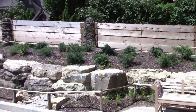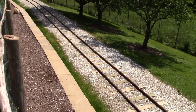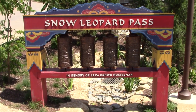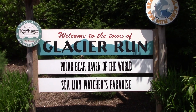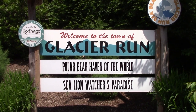Love the design of this zoo. Really, really nice. Some of the railroad tracks that take you around the perimeter of the zoo. And this is really nice. On the other side, they have this nice sign. Let's go on the Glacier Run. Snow Leopard Pass. All right, Glacier Run. Polar Bear Haven of the World, Sea Lion Watchers Paradise. I like both of those things.